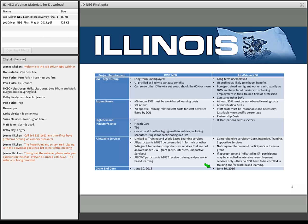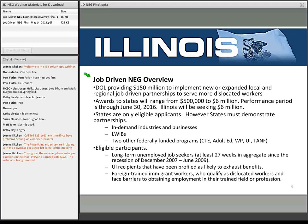Jill covered quite a bit of the service strategy, but let's just take a step back, and there's $150 million that's going to be available with this grant. I know that you all got the training and employment notice that described the opportunity, but these are the highlights. So it is $150 million to implement new or expanded regional and locally driven partnerships. The awards to states will range from $5,000 to $6 million. As Jill pointed out, the performance period is through June 30, 2016. Right now we're thinking that we want to, based on need from you all, go after the entire $6 million.